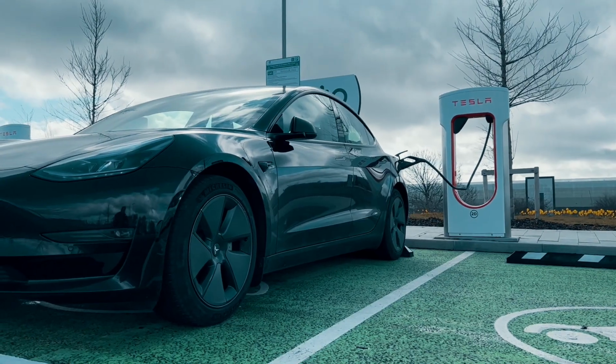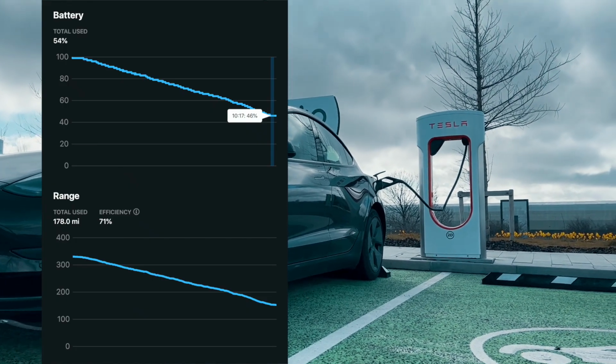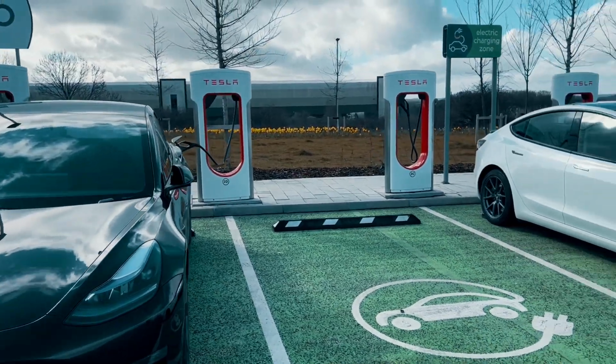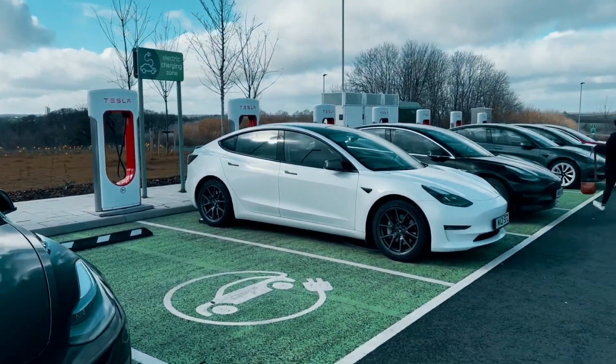So we've just pulled into Rugby's Supercharger, and as you can see, we're doing okay battery-wise. So we're going to plug in, head out for a snack and a toilet break before we continue our journey.